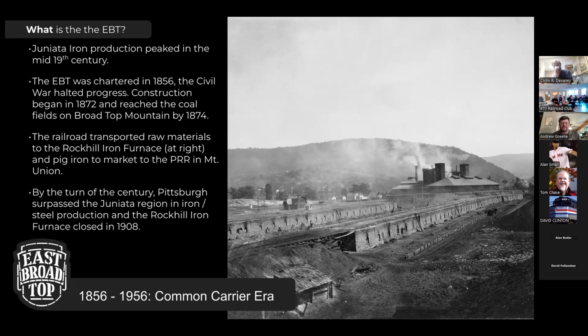Iron itself needs a heat source, and in the hills around Rock Hill Furnace and Orbisonia, you now are on the fifth growth of timber. The first three were cut down for iron making. Iron was plentiful in the area, it still is, and you needed a way to heat it up to be able to then melt it down into pig iron, and then you can create what you need to from there.